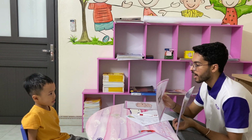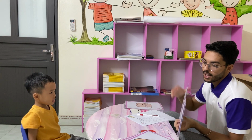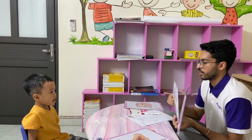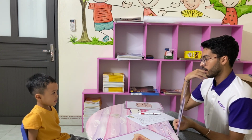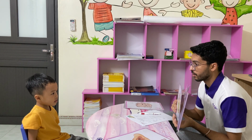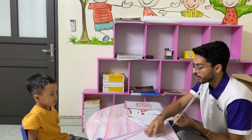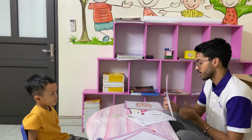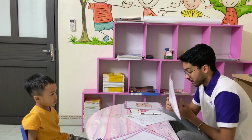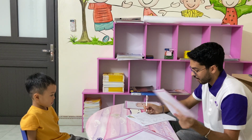Hand. Okay. What about this one? Ear. Yes. Very good. Okay. What about this one? No, this one, Bill, this one, it's a shoulder. Very good. Okay, Bill, this one. Mouth. Very good. And this one. What is this? It's an arm. Okay, it's an arm.